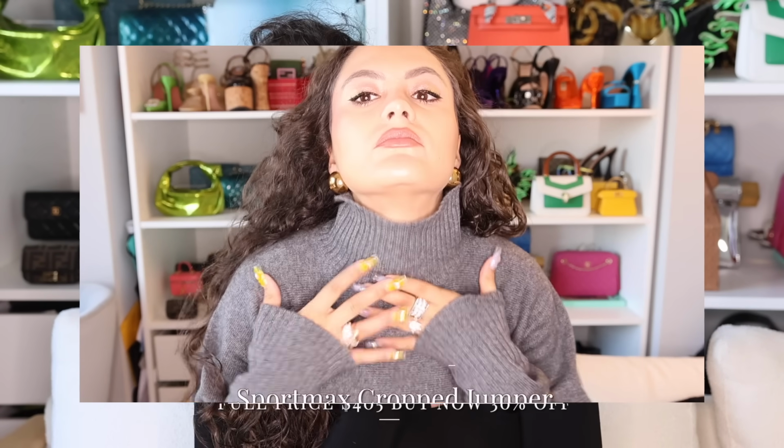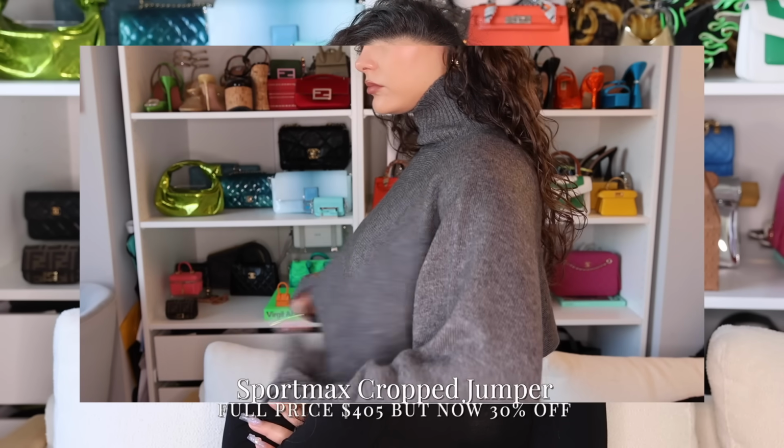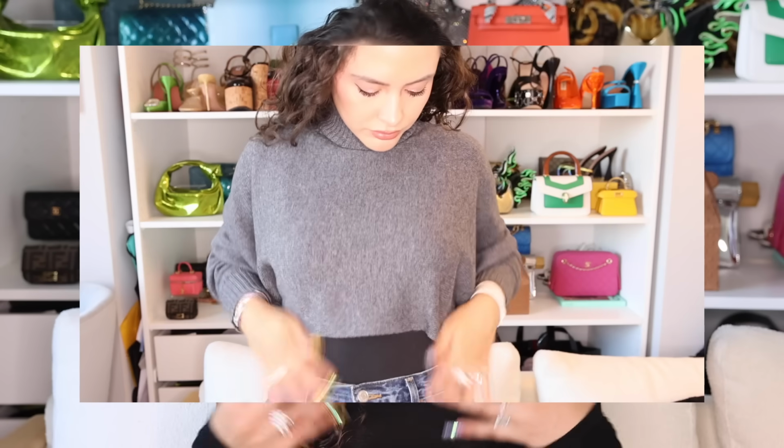The first piece is this Sport Max cropped knitted sweater. First of all, you know I love a turtleneck gang forever, and I just love the fact that this was a really nice boxy crop. The colour's great, and I like the fact that I could layer something underneath this. I could maybe do a really simple look, and then underneath this we put one of my patterned long sleeve tops like my Marine Serre top or something like that, just to give a little bit of an unexpected moment. It's really, really cosy, really soft, and just a beautiful winter piece that I can see myself gravitating towards every year.